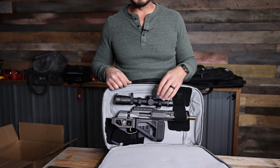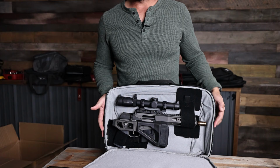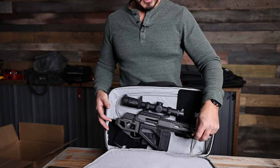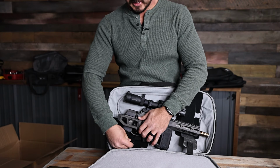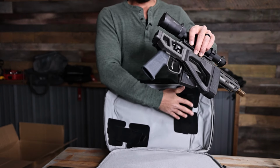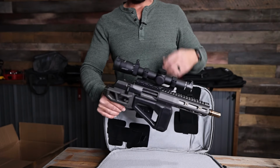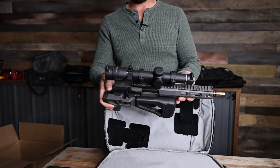Here's a little folding Honey Badger 300 Blackout for size reference. They have these little adjustable Velcro straps basically. So those will hold anything you want in place. They sell these too, so if you need extras or you want more in there. This gun was from Shooting Surplus, my friends over there. Ooh, this gun, so nice.